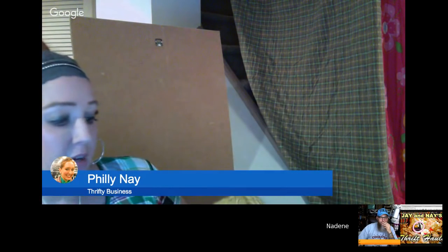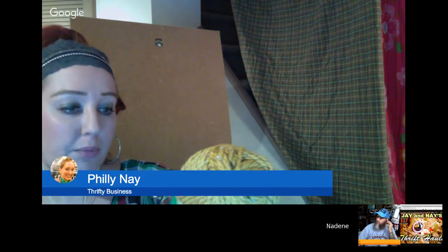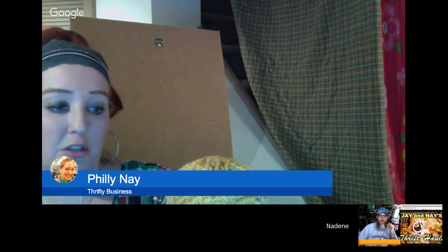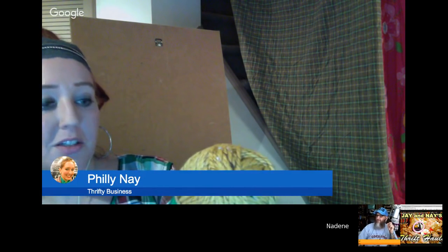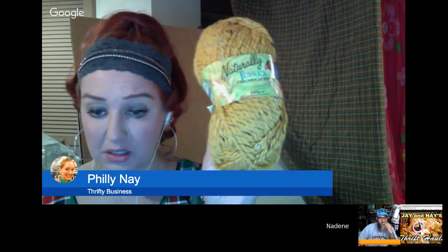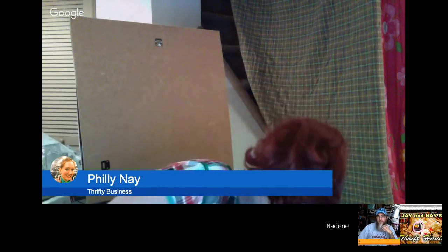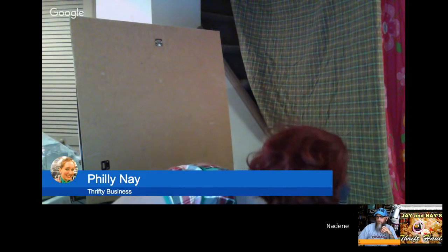I have, I think eight of these. Now, this is chunky wool and polyester. Chunky monkey? Wool and polyester. It's called tussock. And I think I have 8 to 10 of these. Should sell for about $50, so not bad. And then, nice. Yeah, so I love my yarn.